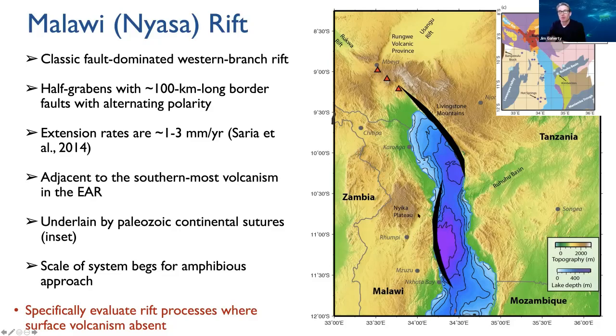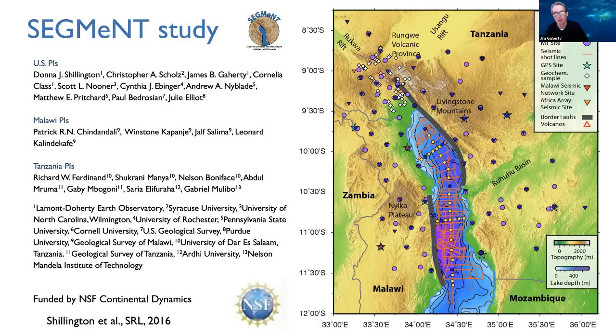To accomplish that, we undertook a very large collaborative experiment. This was funded by the old Continental Dynamics program, one of the last Continental Dynamics projects. It incorporated a wide range of observational tools and a wide range of institutions, both in the US and in our partner countries, Malawi on the western side of the lake and Tanzania on the northeastern side. I won't go through all the listed names in detail here. Donna Shillington was really instrumental in pulling this together and leading this effort. The partnership was very broad and active, and graduate students from all the US institutions were heavily engaged in the project, both in the field and in the data collection stage.